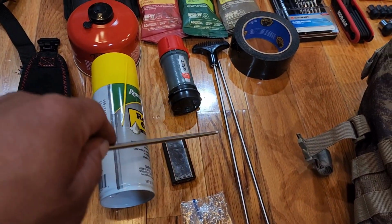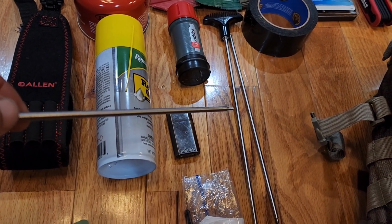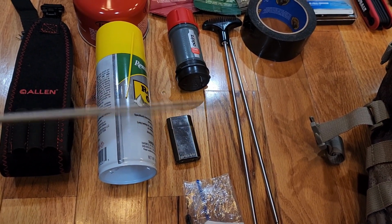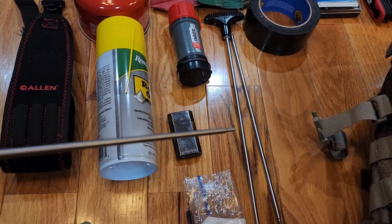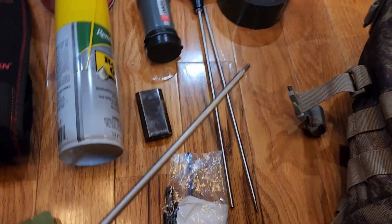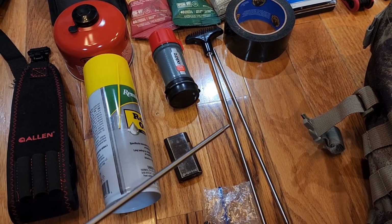Right here, stainless steel cleaning rod. Right here's the third piece. If something happens, you fall, trip, and your gun barrel goes into the dirt or mud, your hunt is done until you can find something long, straight, and rigid to go into the barrel and clean it out. Here's some cleaning patches and the head. So I feel like this is a must for a field survival kit.